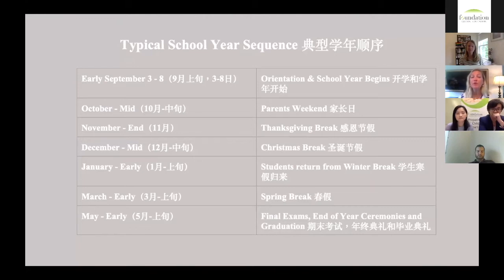Then we go through the first few months of school. In October, we welcome parents for Parents Weekend. If your parents are able to join us, it's a wonderful weekend where they can come with you to class, meet with your teachers. Then we go through to November when we have a Thanksgiving break. Then we come back for December and have a few weeks of classes before our long winter break. Then we resume classes in early January and we go through March when we have a nice long spring break. Both our winter break in December and the break in March are long enough for our international students to easily go home and have a nice vacation with their families. And then we have final exams and end of year ceremonies in May up through early June. That's the typical school year for us.